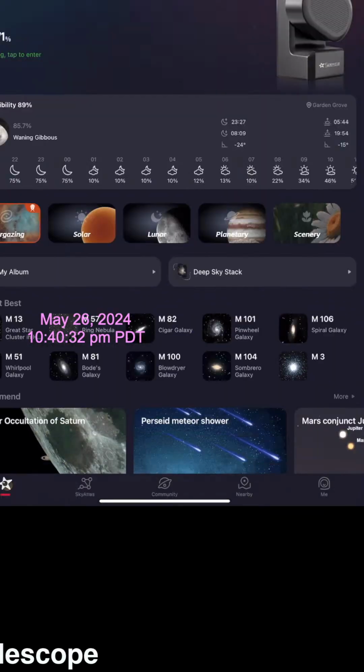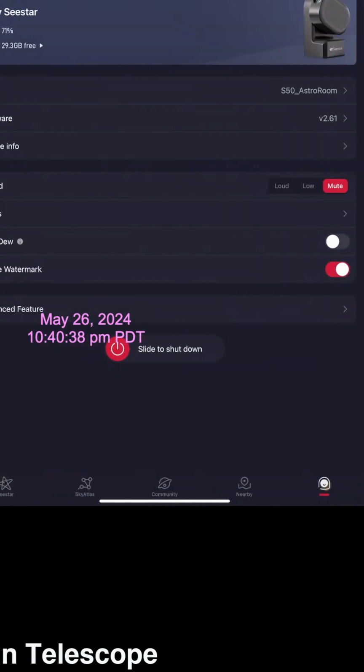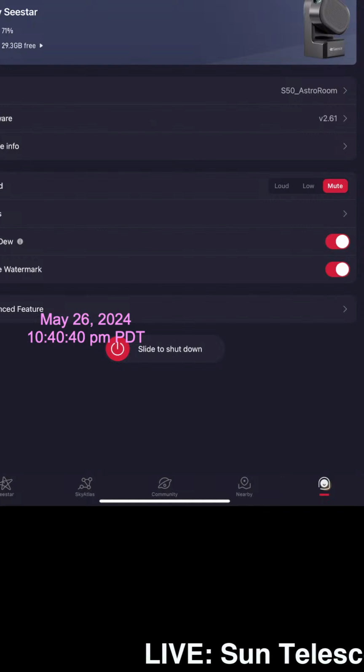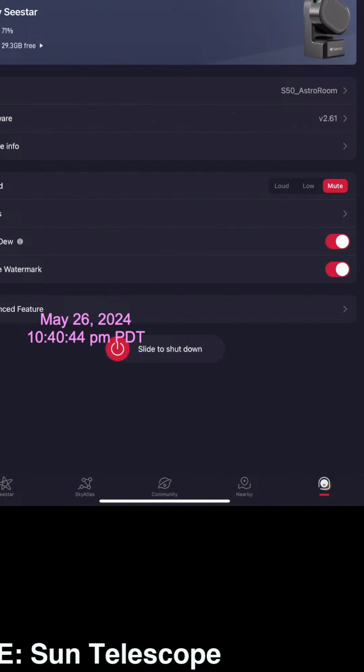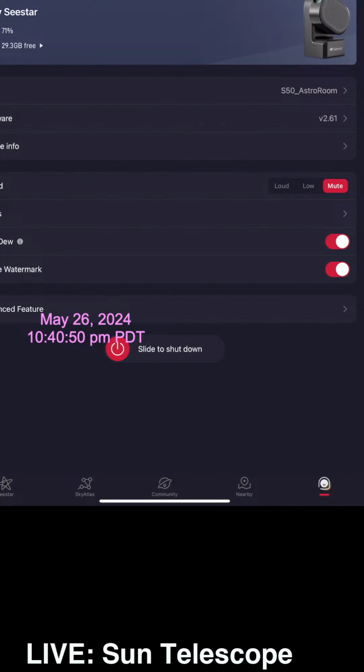Let me turn on the dew shield. Sometimes I wait a bit. I don't do it right away. I notice if I do it too soon, for me, it kind of ruins my image. Starts getting like a weird hazy glow.